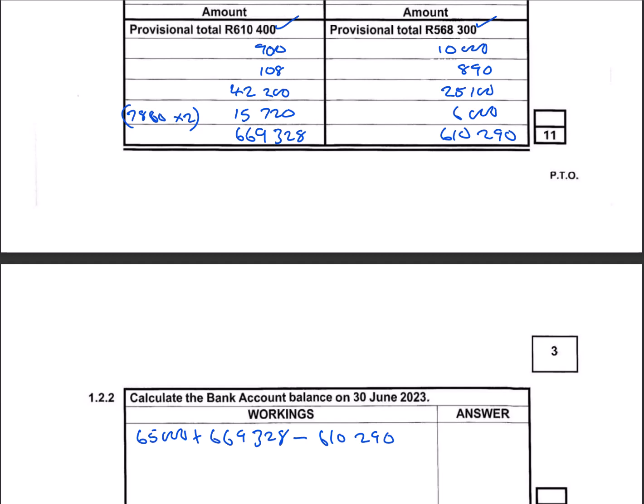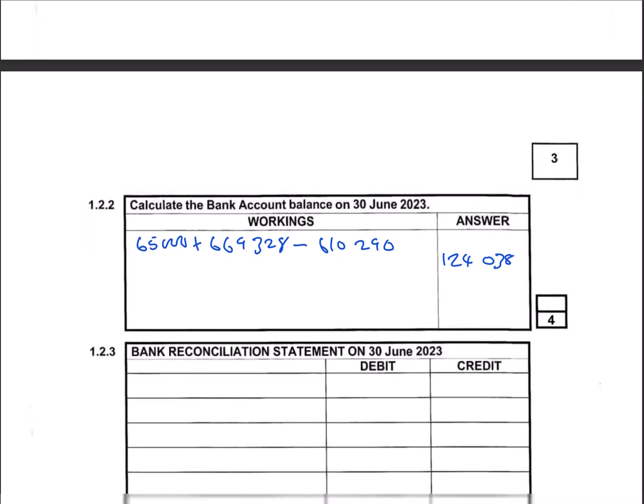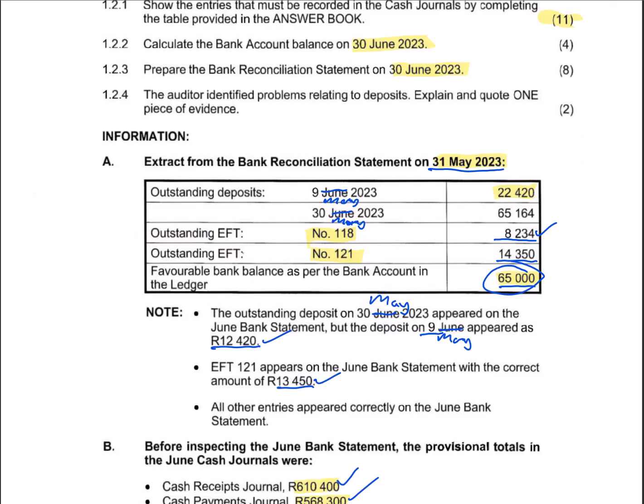So that's 65,000 plus 669,328 minus 610,219. That is 124,038. Then let's look at the bank record. Our bank record, the first entry right at the top there is balance as per bank statement. The question doesn't give us any balance per bank statement, but we have all the other entries.